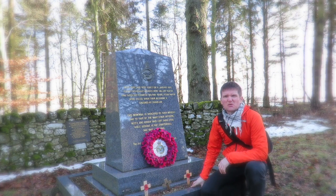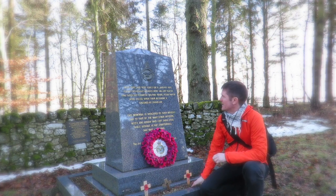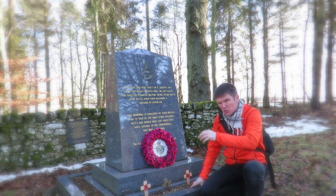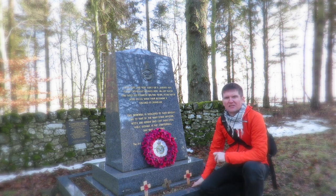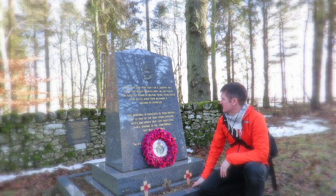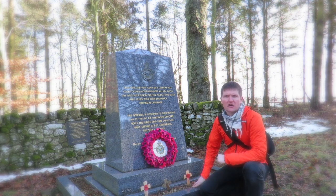I've always wondered what the story was behind this memorial to RAF Flight Lieutenant Richard Hillary. It's signposted off the main road between Greenlaw and Coldstream. But it's also a memorial to the many other officers and airmen who lost their lives while serving at RAF Charterhall.